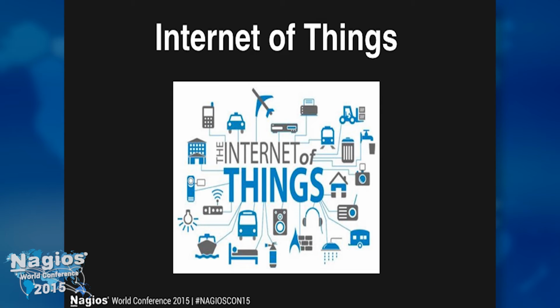So the next thing that I want to talk about is the Internet of Things. If you don't know what this is, it's the idea of everyday objects being embedded with software and sensors, and most importantly, network connectivity. So what this allows you to do is control objects remotely, like through your mobile phone, but it also allows these objects to communicate amongst each other and share data.